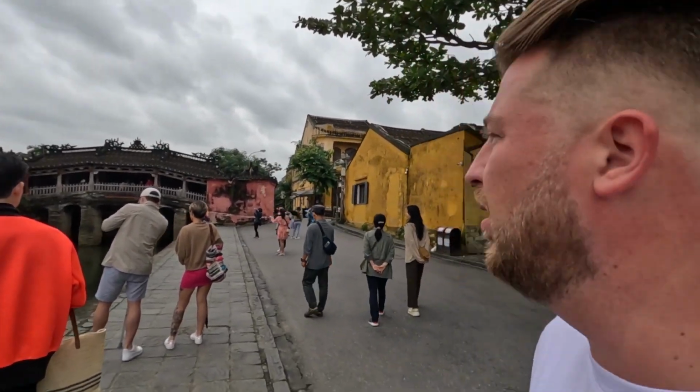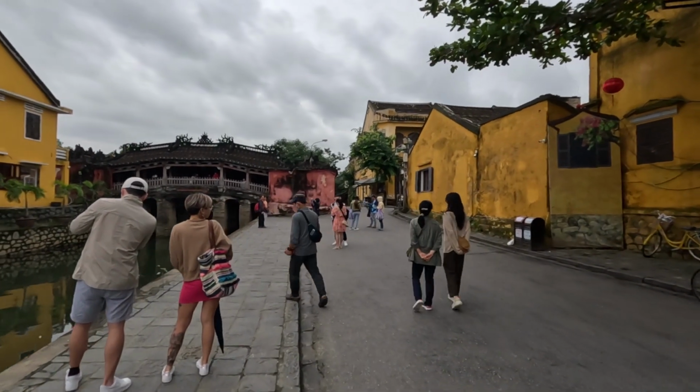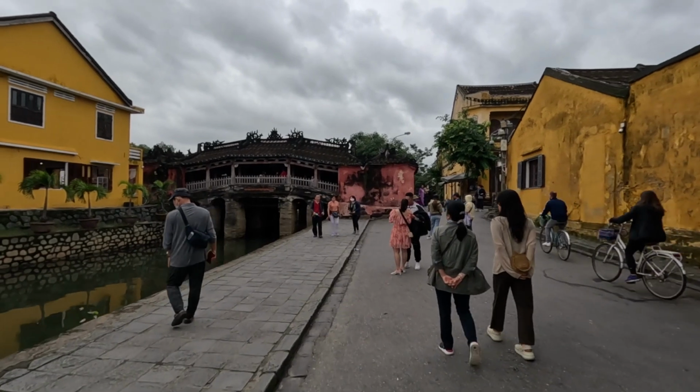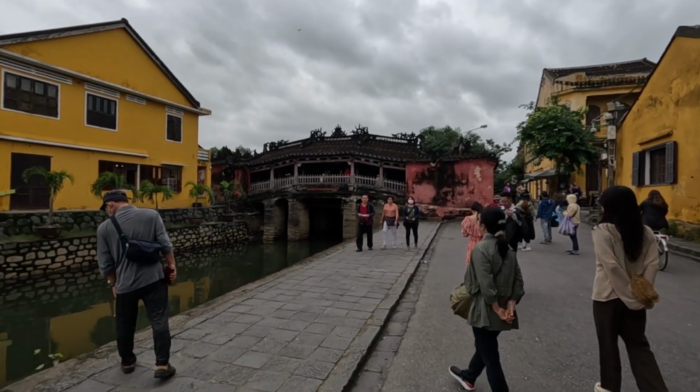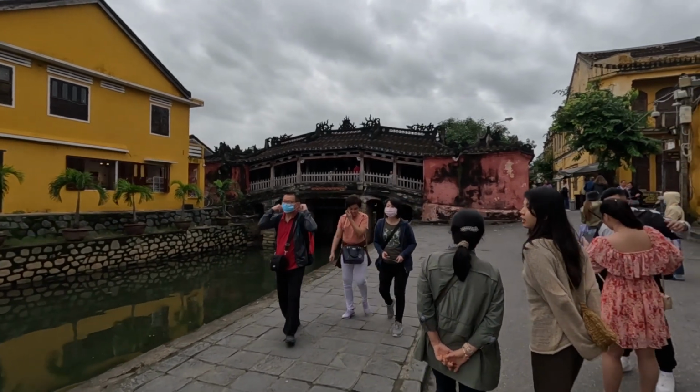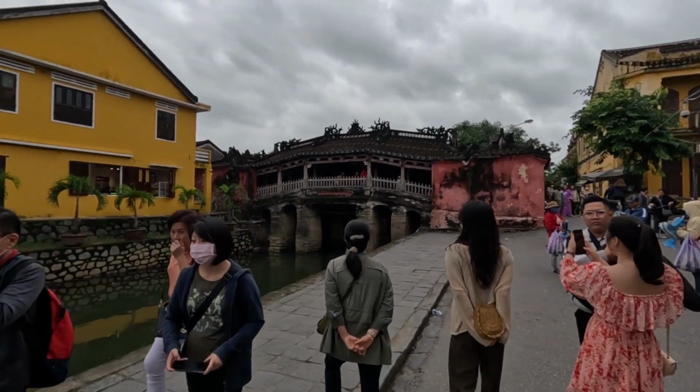But currently, we are at a bridge. I don't know the name of it. Put the name in the comments if you know. But I know it's quite significant. It's got something to do with the Japanese. Hoi An, translated in English, means quiet meeting place. There's two parts to the city. This is the smaller little bit of Old Town where there's no cars allowed, just motorbikes. And then you've got the other bit where there are actual roads as well.